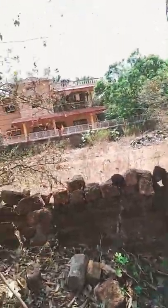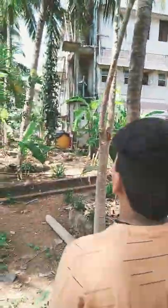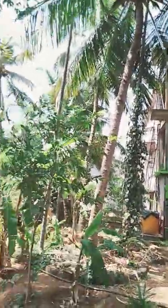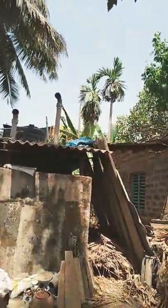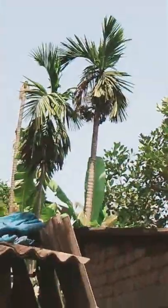This is not our compound, this is our neighbor's compound. This is a coconut tree, right? Yes, these are all coconut trees. You can see many more trees. This one is papaya. Two, three, four, five, six, seven, eight. That is called adke, betel nuts. You can see it there. This is a betel nut tree.